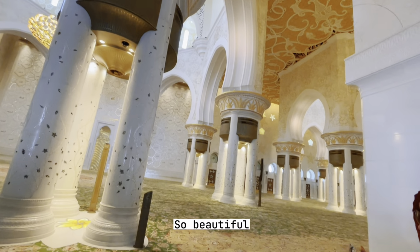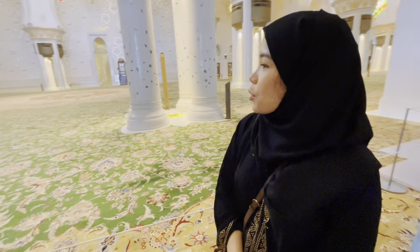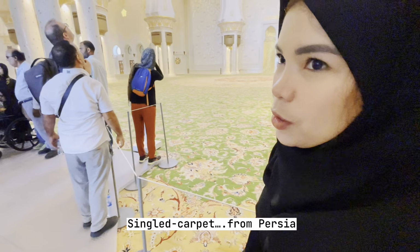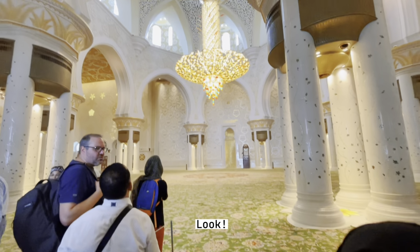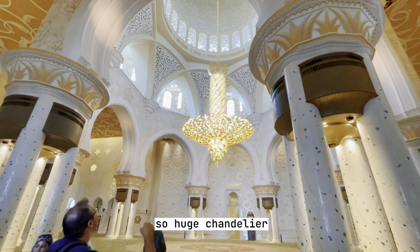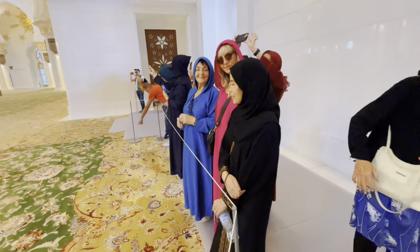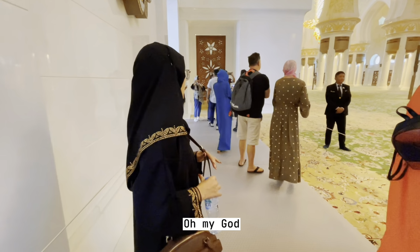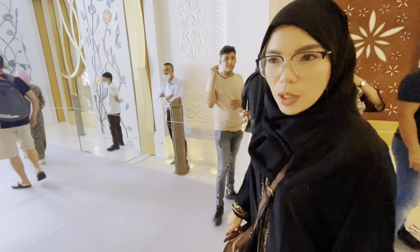Ganda dito. Ayan o. Ito yung carpet na pinakamalaking carpet. Single carpet. It's from Persia. Sabi kanina sa vlog. Ayan. Ganyan naman yung napakalaking chandelier. Napakaganda dito. Oh my God. Tara. Let's go. Natutulala ako sa ganda.